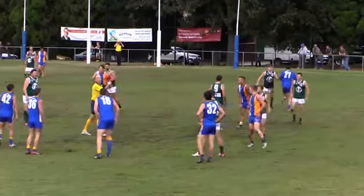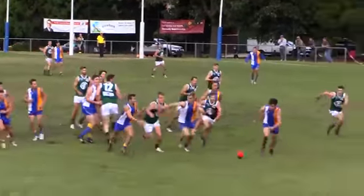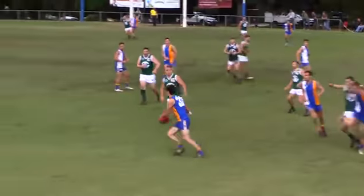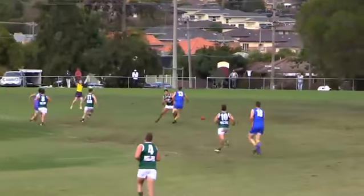Good start by Macleod. They're just edging the ball forward with some pressure movements in midfield. Ball thrown up here on half forward. Hooper gets the tap down, but again, Macleod's numbers to the ball, numbers to the footy first. Here goes Driscoll. A long kick towards centre half forward.